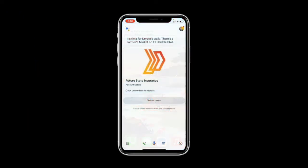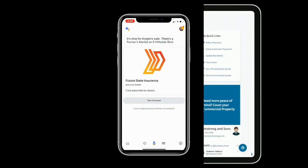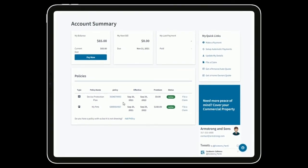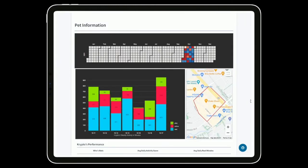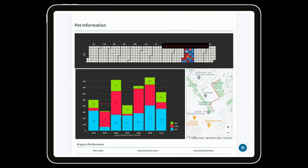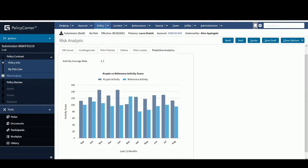And Laura can access her Future State digital account through any smart device to review her policies, make changes, or even submit another claim. She can even check on Crypto's activity levels and the paths they took on recent walks and more. These are all native components from the Jutro component library, accelerating digital development. Future State can even compare Crypto's activity against benchmarks for the breed. And by leveraging Guidewire Predict with analysis displayed in Policy Center, the insurer can fine-tune Laura's renewal to deliver truly fitted coverage.